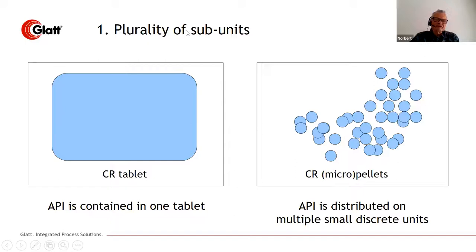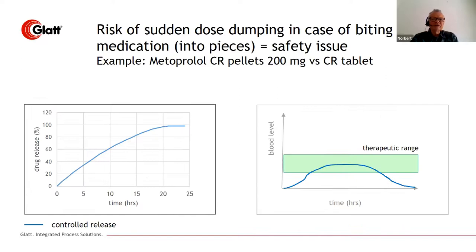What we are talking about, pellets, is a plurality of subunits, different from tablets. If you look at a controlled release tablet and controlled release pellets or micropellets, you immediately see what's meant. In a controlled release tablet, all the API is contained in one form, whereas with pellets, it's distributed over multiple small discrete units.